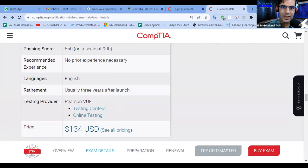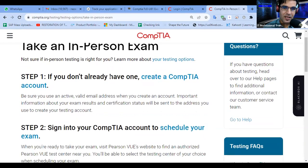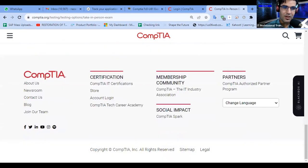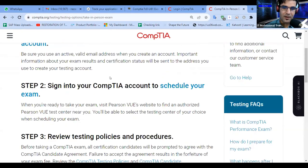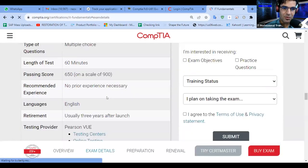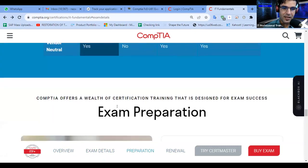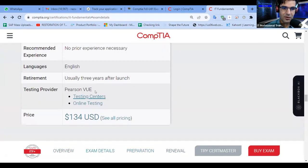There's also another kind of testing provider. We call it Pearson VUE testing, okay? You just have to go to the testing centers over here. They're super important, so you just have to note it down. You can also take the exam from within your home, or you can go for Pearson VUE certified testing and take an in-person exam. If you're not sure in-person testing is right for you, learn more about the testing options. You have a lot of things over here. By the way, you can go to the Pearson VUE website, where they have listed locations, and you can easily find one near your town. Then you can just go and take your test there.